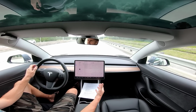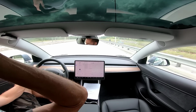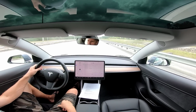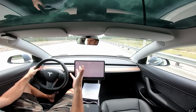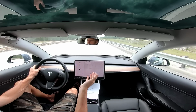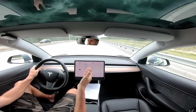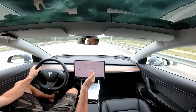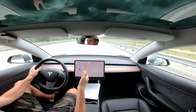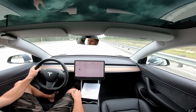Some other things that I've noticed that I was surprised by, and it was really my own problem, my own lack of attention to detail, was there were certain things that I thought I was getting with the Standard Range Plus that I don't get. And a lot of those have to do with the premium interior and the premium connectivity packages, which are included on the longer range cars. And I thought this was stuff that was included in all the cars.